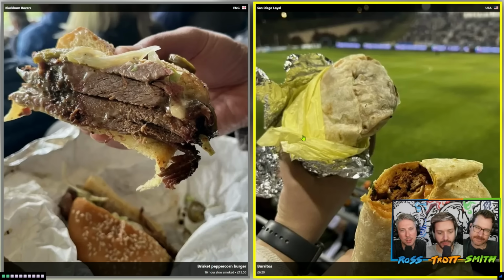But I think, okay, well then we need to go down to what the image and aesthetic looks like, because the one on the right here kind of looks a bit shit with that carrier bag material. Yeah, it's pretty basic, and obviously tinfoil, which I think is the standard anyway. But it looks a bit naff. Why did they put that in a carrier bag? I don't know.